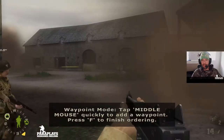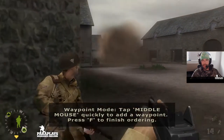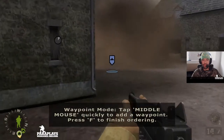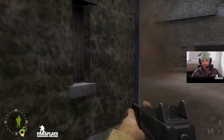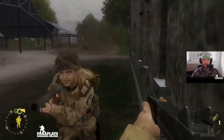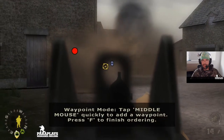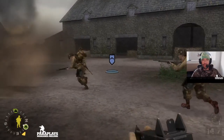Tank, move up. Infantry, move. Shit, shit, shit. Grenade out. Shit, run, run. Go. Move out. Move it. Take that position. Tank, move.